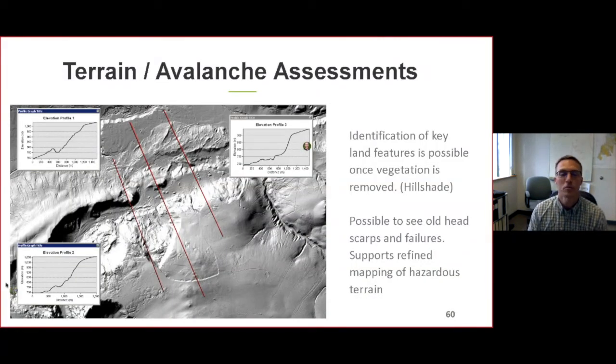Obviously, terrain and avalanche assessments are greatly supported by detailed terrain data. In this particular case, there was a big headscarp discovered in this area. It was able to focus the geotech's efforts to really address issues of concern, as opposed to just walking the block and seeing what he finds. It's a targeted process of understanding what the concerns or hazards might be, and then targeting the field review of those. Avalanches in a similar way, understanding terrain, where avalanches are likely to funnel to, and how far they'll flow. All things can be supported by the terrain data.